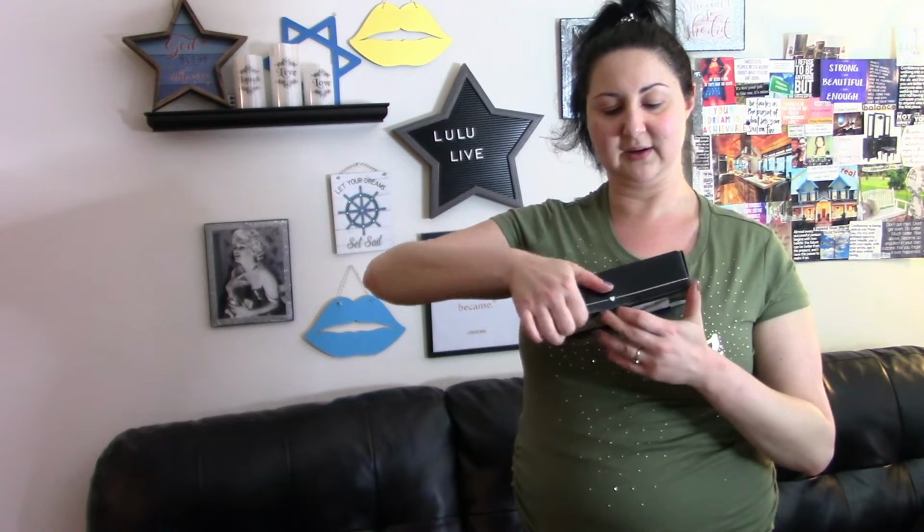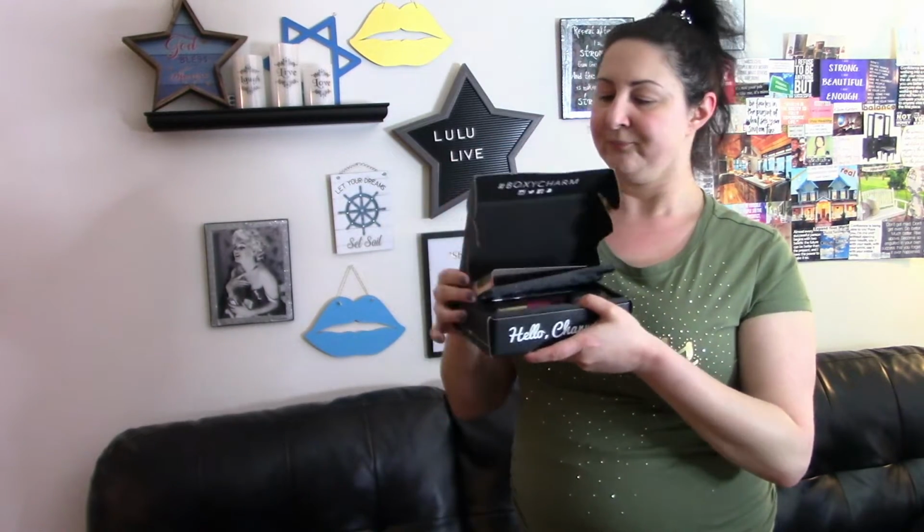Hello everyone, it's me here on Lulu Live, with the latest Boxycharm box, which is here in my hands. I literally just cut it to open it, but I have not looked inside. I do not remember much of what's in it. So without further ado, I wanted to show you this month's Boxycharm. We are now in April 2019. Spring is now here, and this is the box.